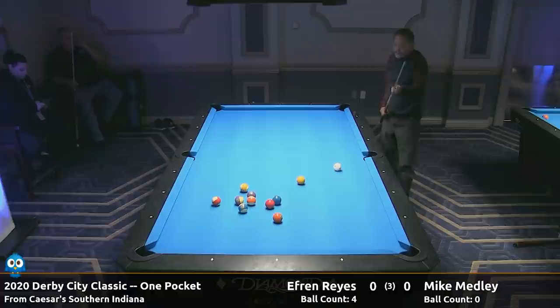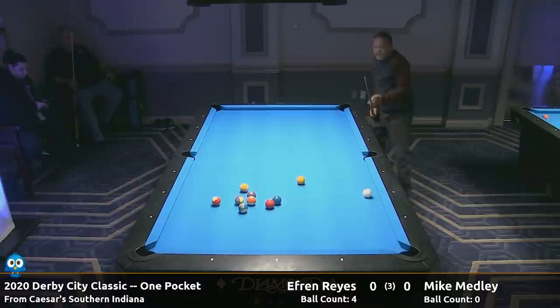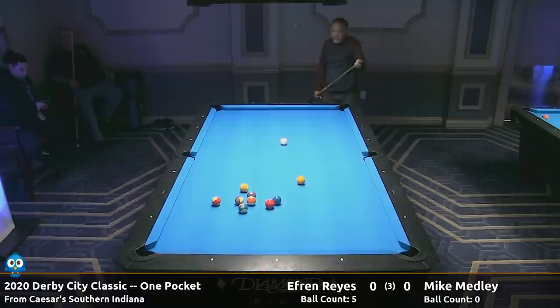So Mike with a prime opportunity, you would think, after losing the lag, but getting ball in hand after an opening scratch by Efren. Kind of just underhit the ball a little bit. And Efren's getting quite a few from that cross corner bank he started with on the six.